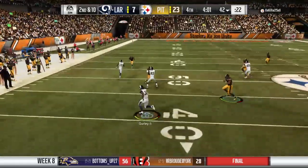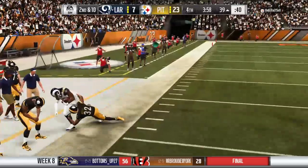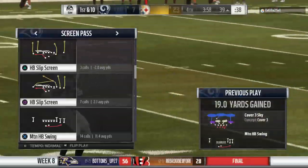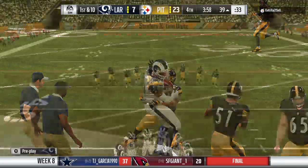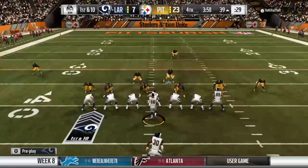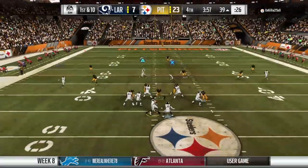2nd and 10. Goff again. Out to the flat. That's complete to his running back. And he's going to be out of bounds, but not before he takes it inside the 40. They call it a gain of 19, and it moves the chains. Clock management definitely critical here if they want to get back in this game. Absolutely agreed. They have to up the tempo in this case, down a couple of scores. Want to make sure they have a chance to win this ball game.